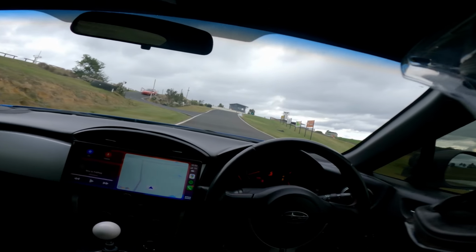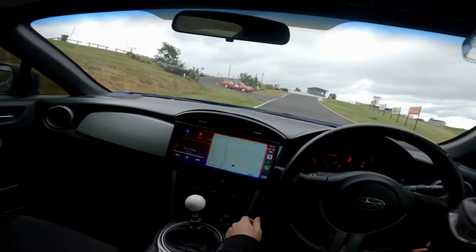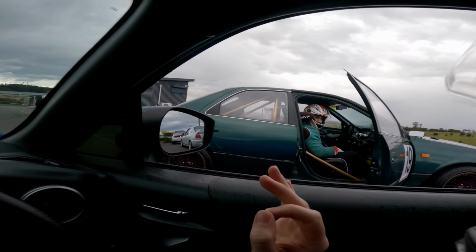Was fun. Oh god damn, I don't know what time I did, but cool layout, scary track. How was it? That's a great layout. So much fun. These tires are ridiculous in the wet.